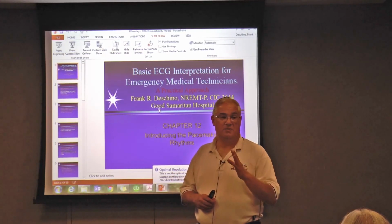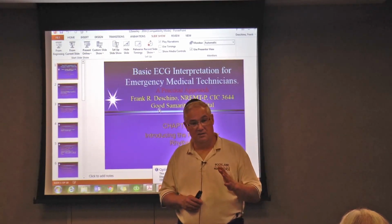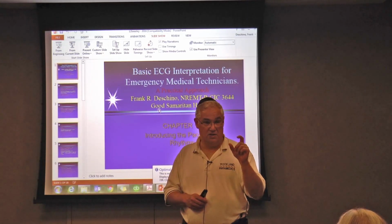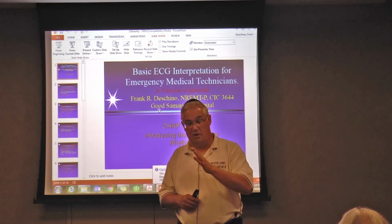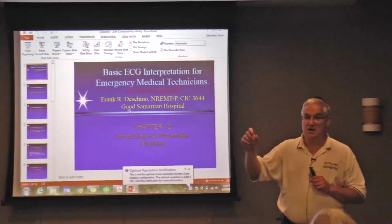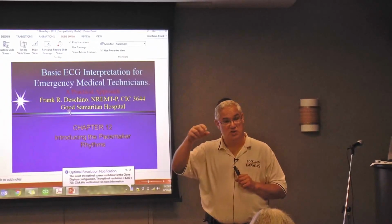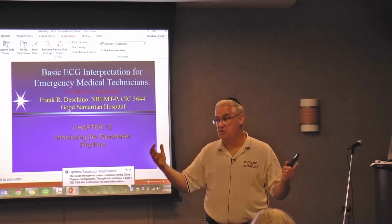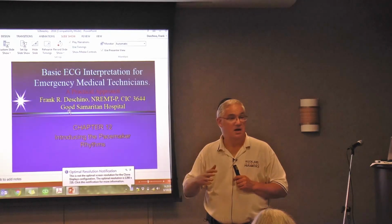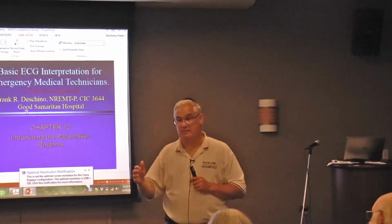So we have 4 types: a first degree, a second degree type 1, a second degree type 2, and a third degree. So we have 2 second degrees and 1 first degree, and so on. The first degree, very simply, is that the P to R interval, which shows us the pause at the AV node, is longer than normal. Normally it's about 0.20 seconds. A first degree AV block is longer than that.